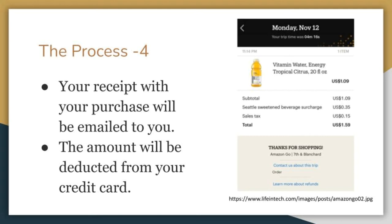So let's say you picked up an item and you put it back, but it still came out on your receipt. You can dispute that item and they will do a check. Remember, everything is done by sensors and cameras, so they'll know. And that total amount, if you leave it, will be deducted from your credit card. And it's simple as that.